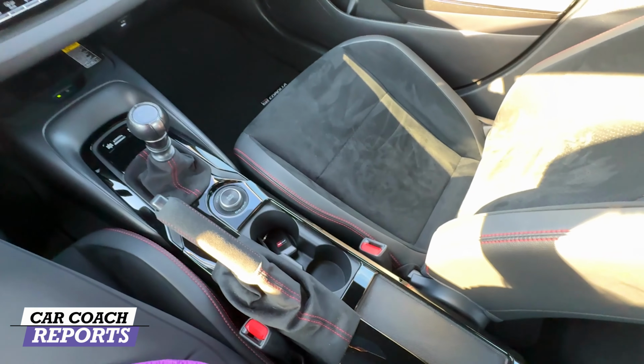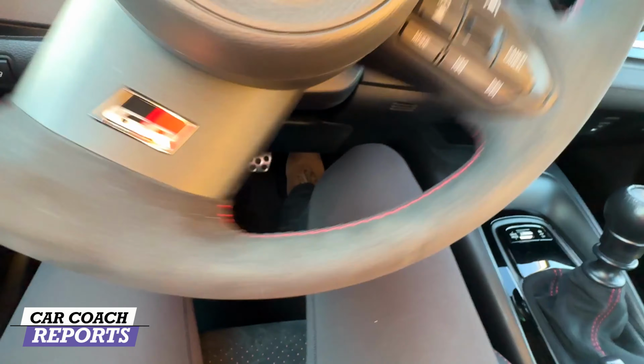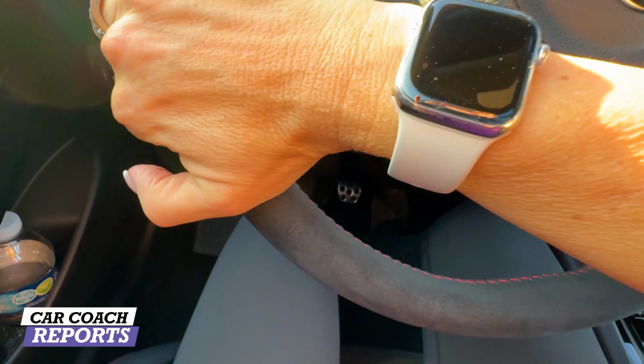Ambient interior lighting, because you want to make this vehicle look cool, automatic climate control, push button start, and aluminum pedals are part of the cool interior design.